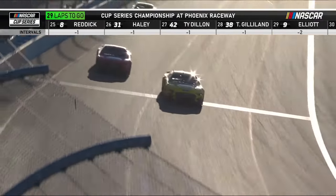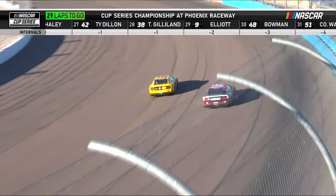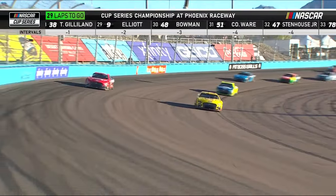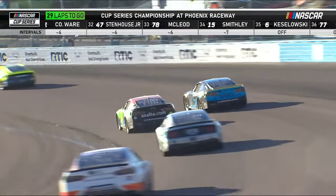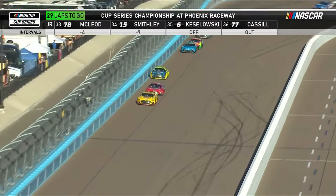Byron's got it underneath Ross Chastain behind them. Yeah, that issue in 1 and 2 behind the 12 the lap before cost him all kinds of momentum. He's trying to clear Byron. There he does it off of turn 2.